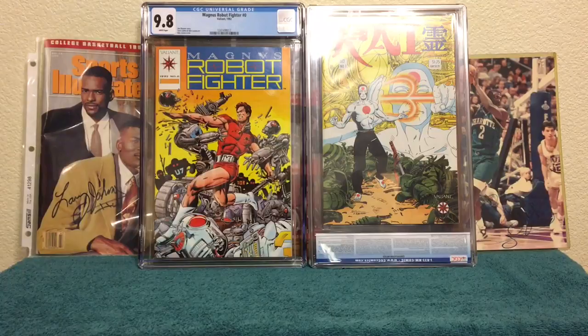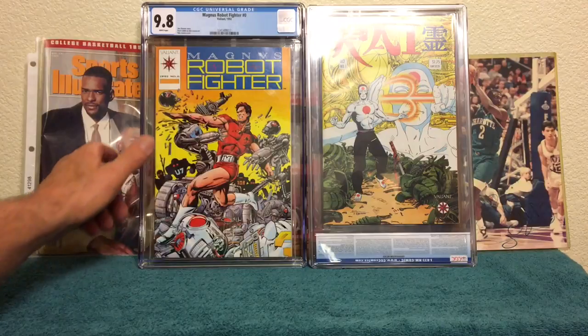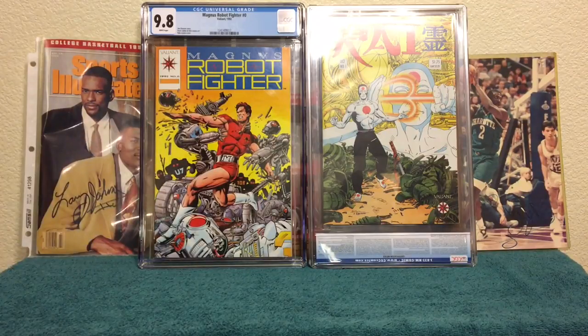Oh, one other thing to mention with that Magnus is they have cards and coupons. You have to make sure all the cards are there and all the coupons are there, because everyone cut their coupons out to send out for this mail away Magnus number 0. And there is a retailer incentive that has no card inside of it, but you want to get the one that's the mail away.